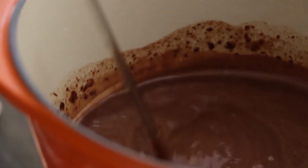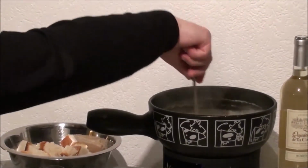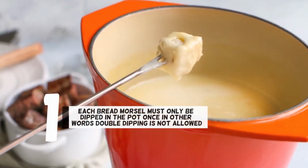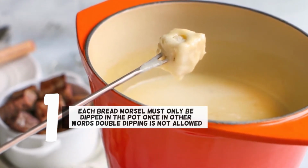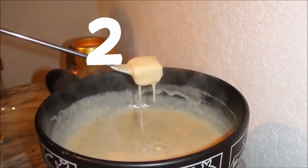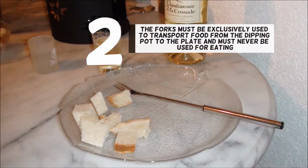Tip: here are some common eating conventions and etiquette to be observed when eating fondue. Number 1. Each bread morsel must only be dipped in the pot once. In other words, double dipping is not allowed. Number 2. The forks must be exclusively used to transport food from the dipping pot to the plate and must never be used for eating.